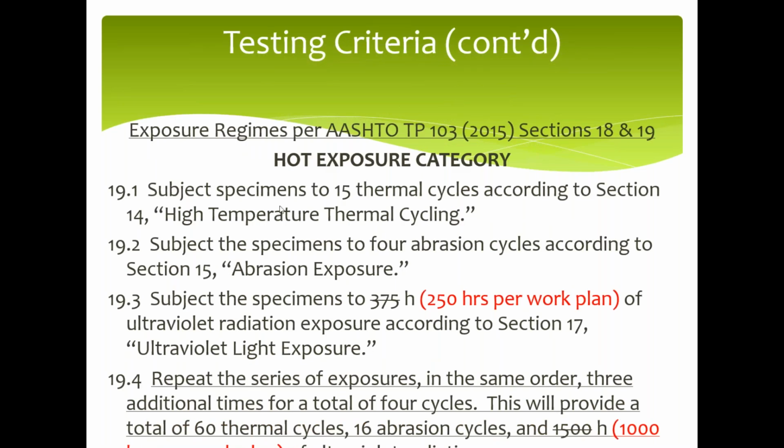The systems go through 15 thermal cycles. During that time, they're subjected to 4 abrasion cycles and ultraviolet radiation. They repeat that series of exposures in the same order 3 additional times for a total of 4 cycles to provide 60 thermal cycles, 16 abrasion cycles, and 1,000 hours of ultraviolet radiation.